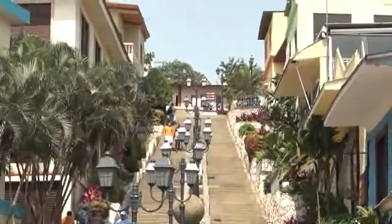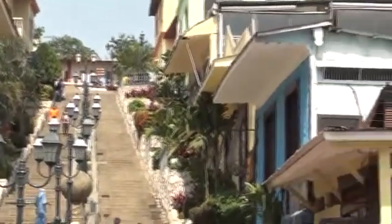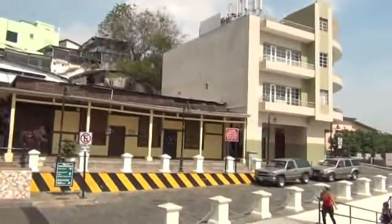At its top, we find the Honor Square, where the lighthouse of the city and Santana's Chapel are, and we observe from here the intersection of the Babahoyo and Daule rivers that forms the Guayas.